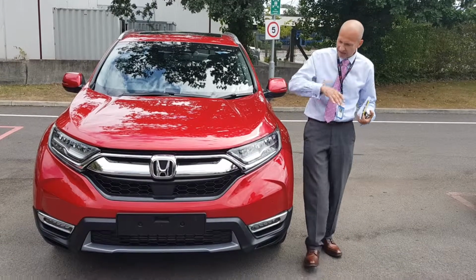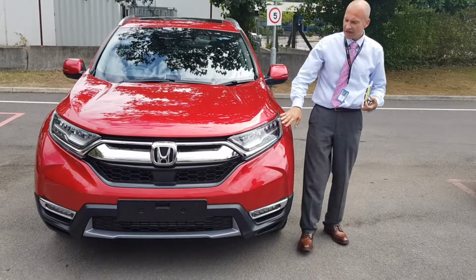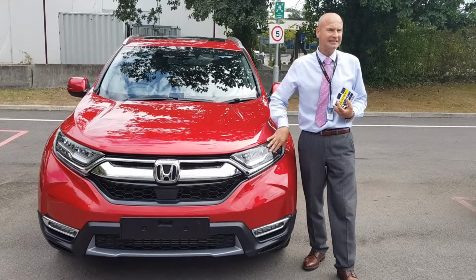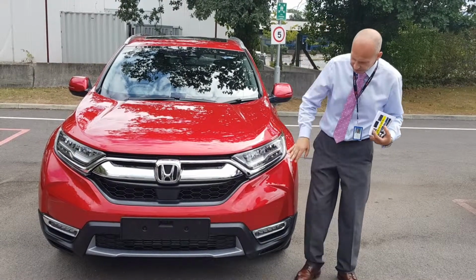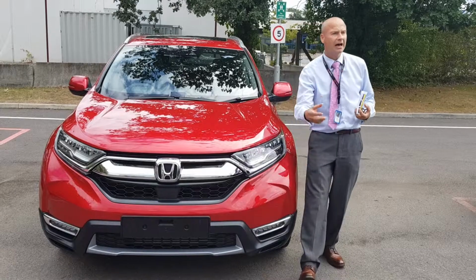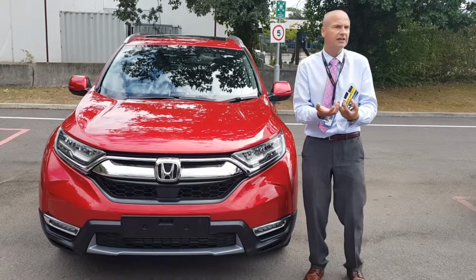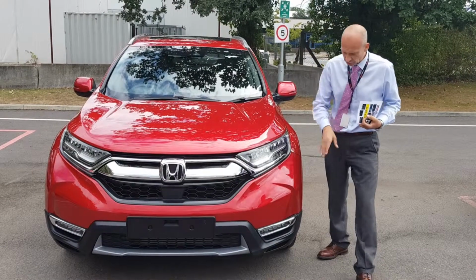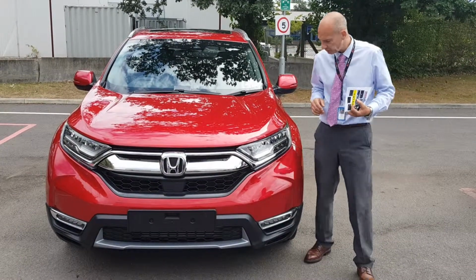As we move our way round, really bold lights, and all of the cars, regardless of what grade you go for, have LED lights. Higher spec ones have LED fog lights, and the entry level models have regular lights, but you can upgrade to those if you want to. The accessories team will take your order, we can get those fitted for you, no problem at all.